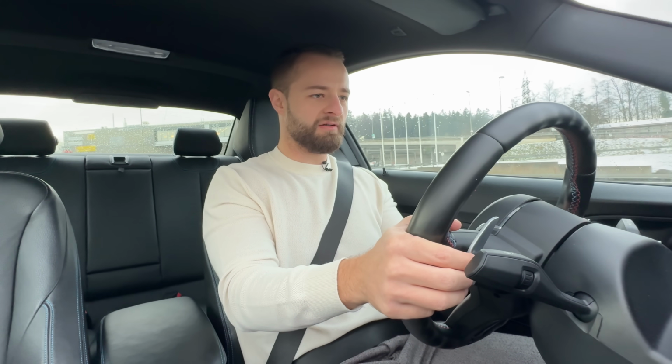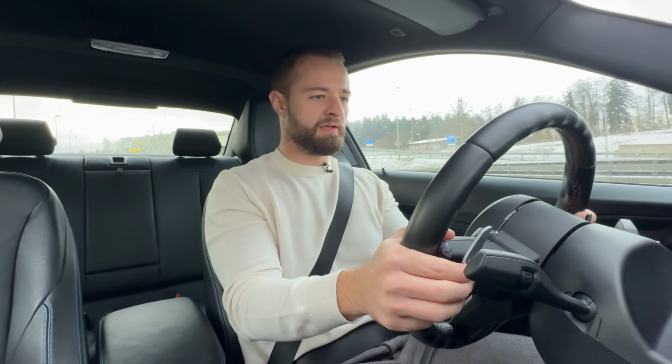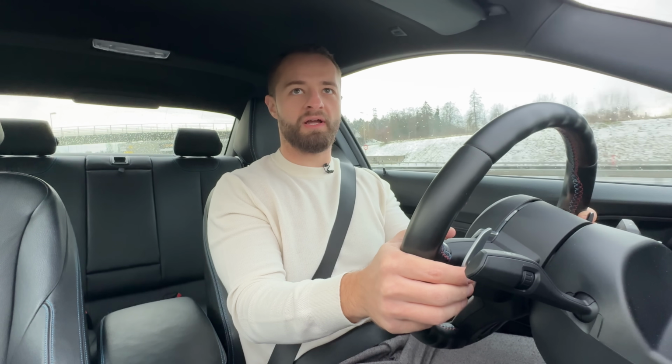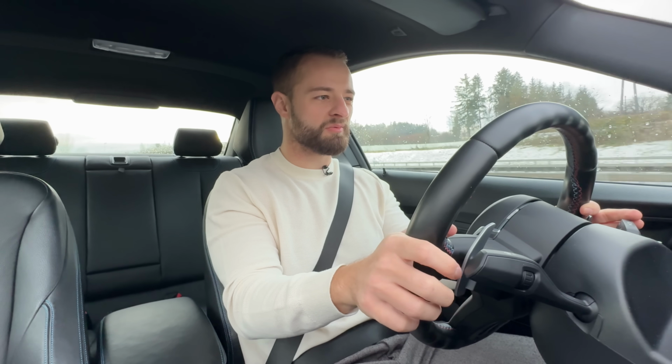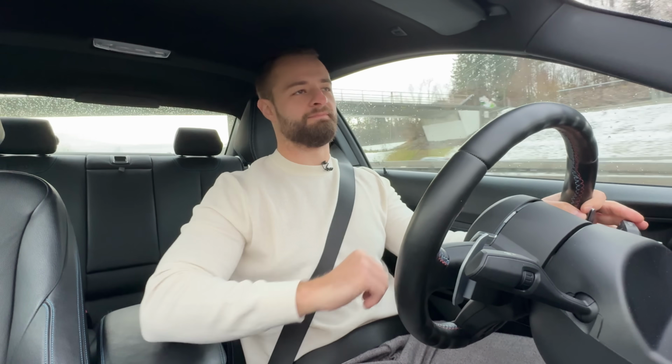So 4th gear, look at that. 5th gear, the drive is set to comfort. We're hovering at 60. 6th gear, come on, and dropping it into 7th gear as soon as possible, like now. 7th gear. That's the strategy for today.